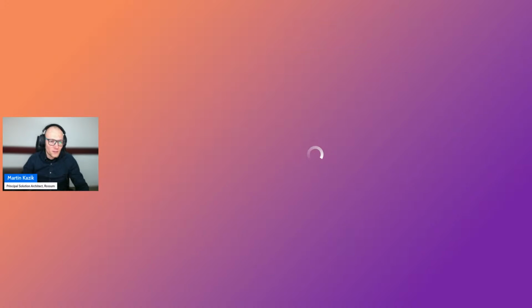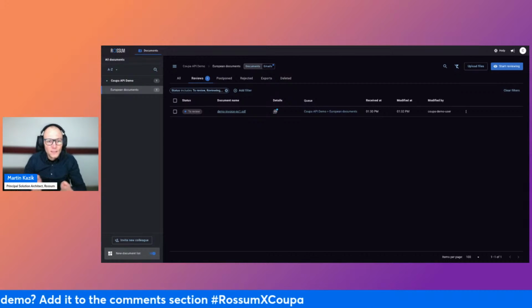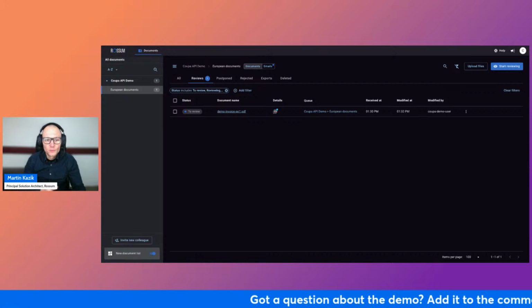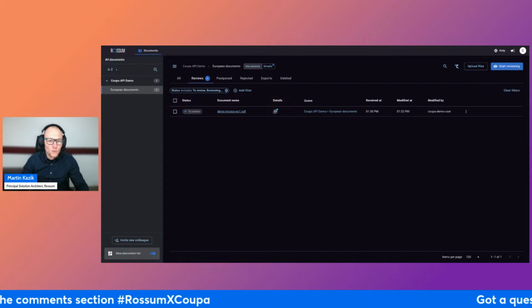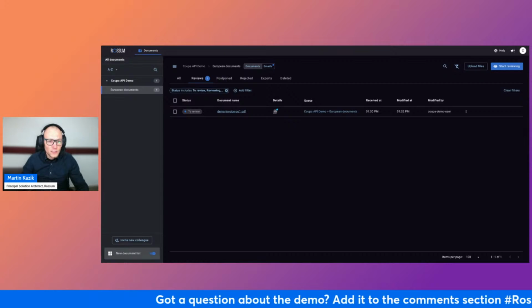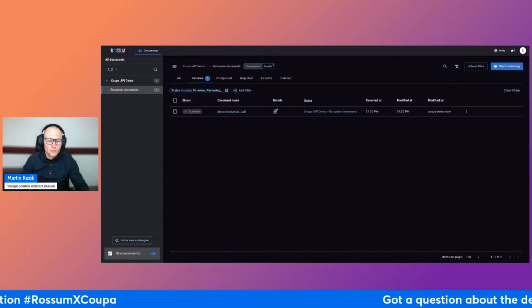So what I have prepared for you is the Rossum environment, where the integration that was described by Vojta and Martin is already configured. That means we have an API connection to our Coupa sandbox instance. The master data necessary for the use cases that I will be presenting were already replicated to Rossum's master data hub databases, and also the connection for the export of the documents from Rossum to the Coupa API was configured. So what you are looking at is the Rossum UI. I have one queue here with a prepared document. This document represents a scenario where the document contains the PO number, and I will be showing the PO matching.